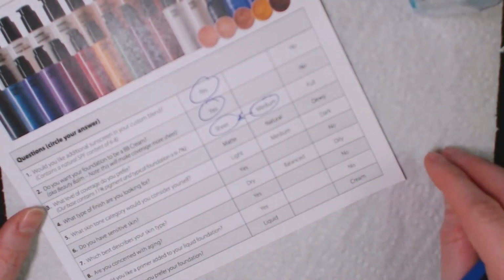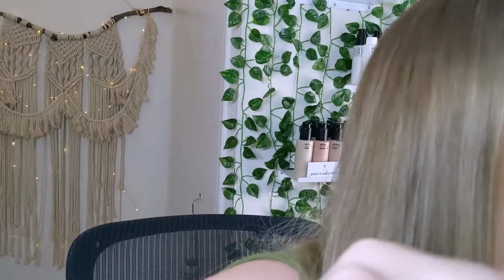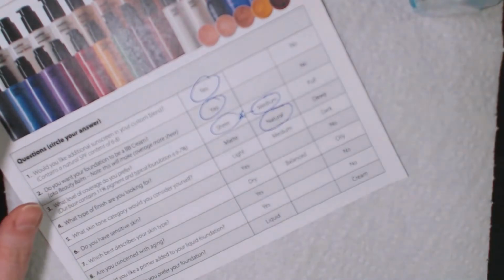And what about the finish, on a scale of matte, natural, and dewy? Which do you prefer? A natural finish. Okay. We can absolutely make that happen. And what skin tone category would you consider yourself? More of a light, medium, not texture, skin tone category, the color. Light skin tone, medium skin tone, or dark skin tone? Light.